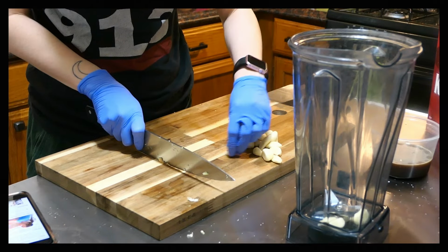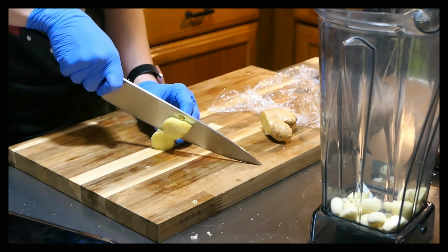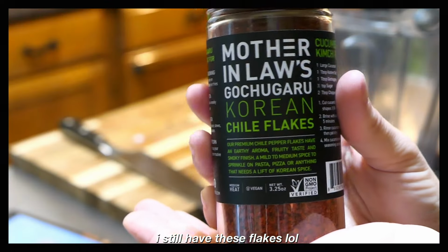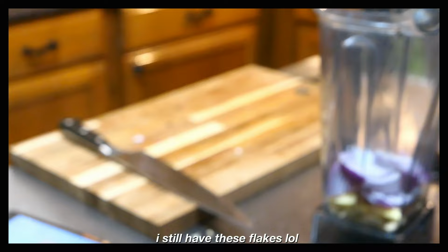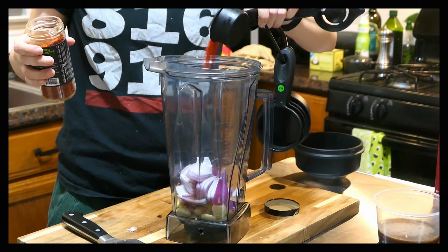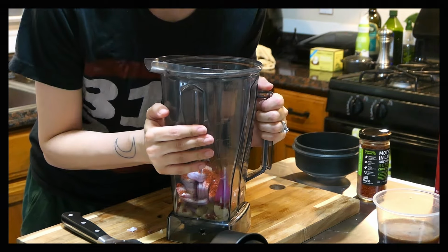For the kimchi sauce, I start by cutting the germ off the garlic, adding the garlic to a blender, peeling and chopping fresh ginger, adding one small white onion, and a half cup of red chili flakes, more or less, I guess, depending on the taste. I am going to add a little bit because I don't want it to be super duper spicy.